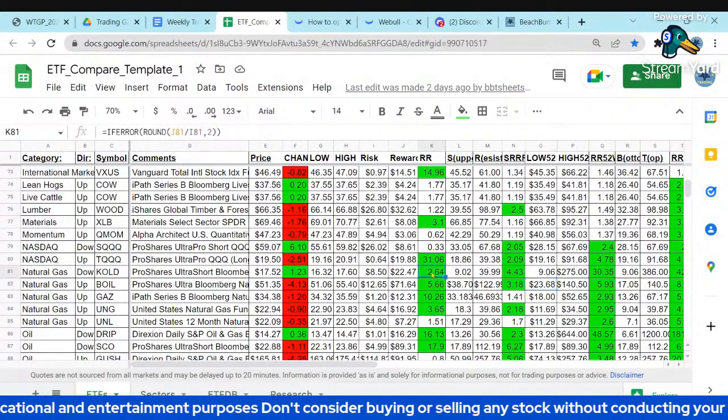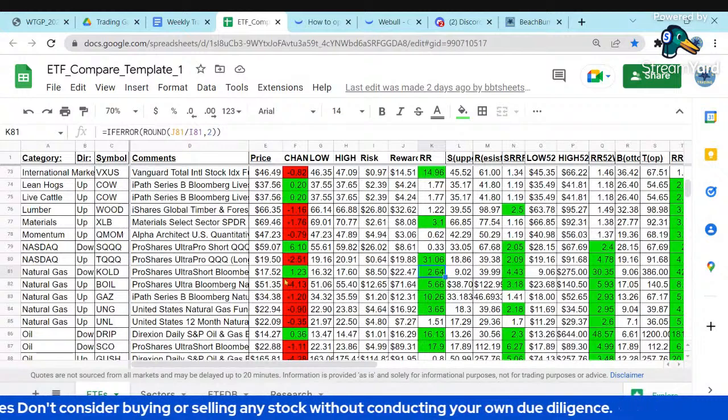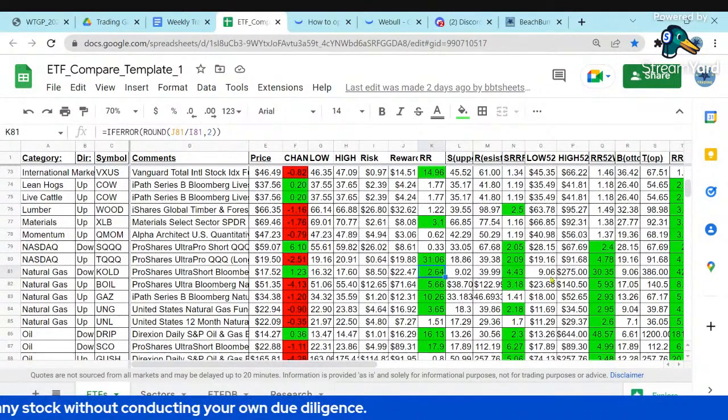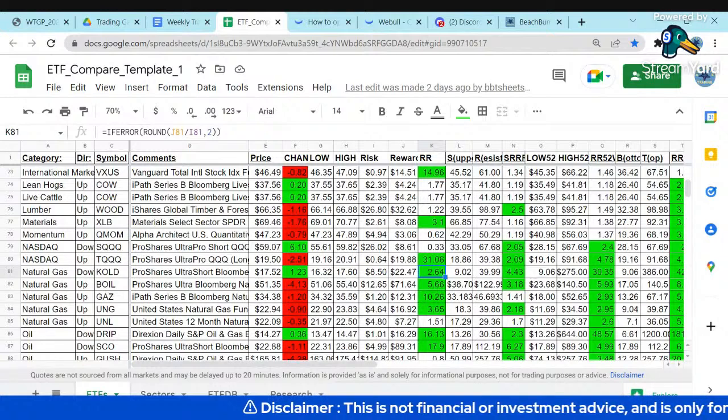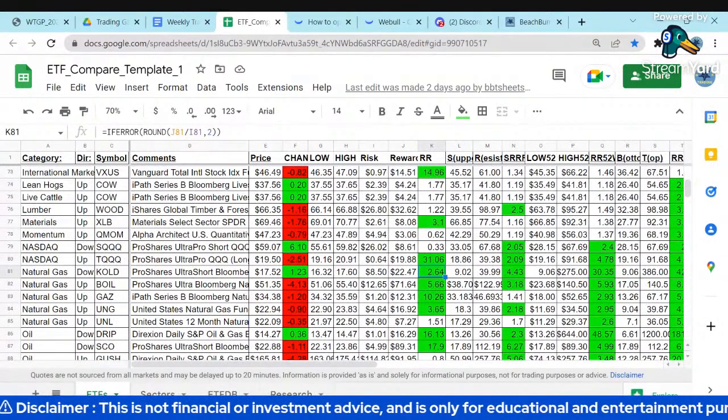And we use KOLD to short. So again, both of those guys are kind of sitting in the middle of their support resistance levels and their 52-week highs and lows. So again, I'm not really looking at swinging either one of them right now. But they're great if you're a very nimble day trader, scalper. KOLD and BOIL, you can scalp almost every day. Natural gas swings several percentage points on any given day. You just have to be nimble and careful because it is very volatile.